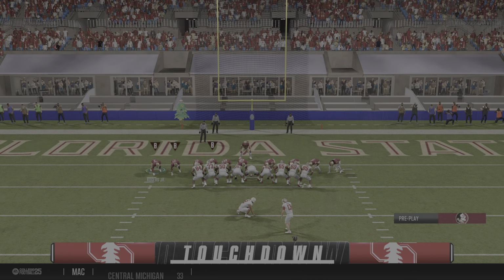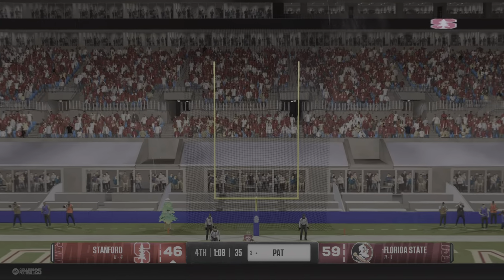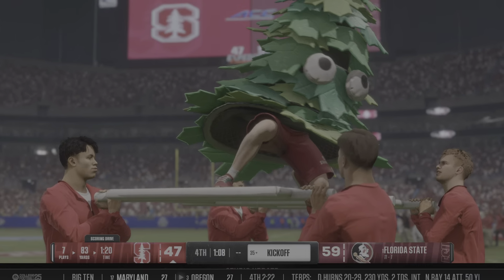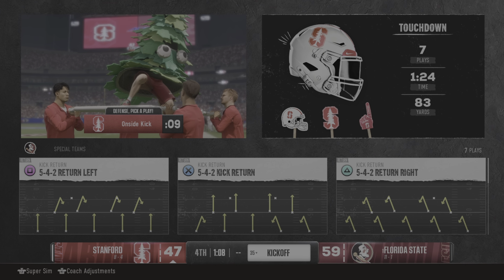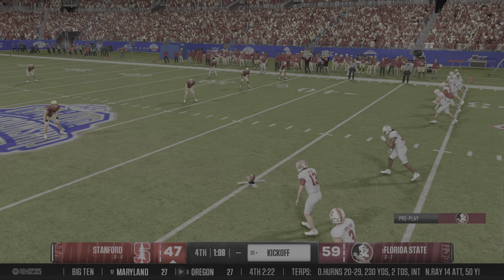Man, I love this. Chris, I don't think they're going to have a chance to come all the way back. But here we are, under 2 minutes to go, and they continue to show some fight. And you know what? Who knows? Maybe you cover an onside kick and you get right back in it. Looks like they're lining up to attempt an onside kick.